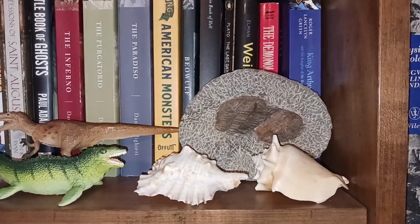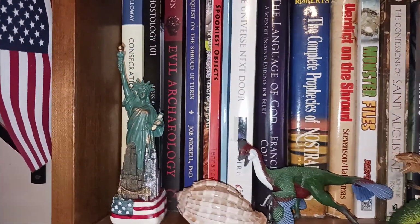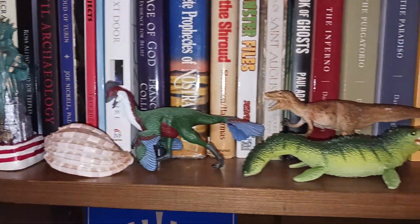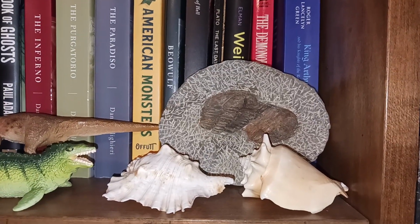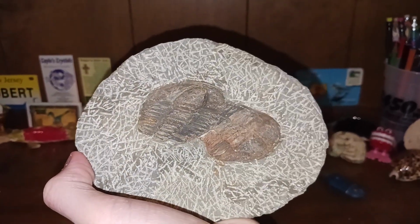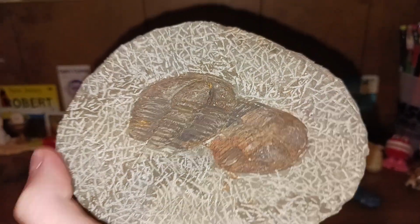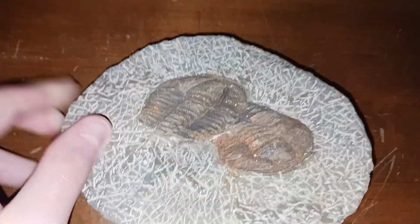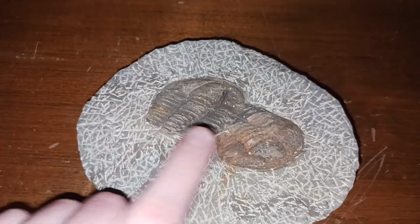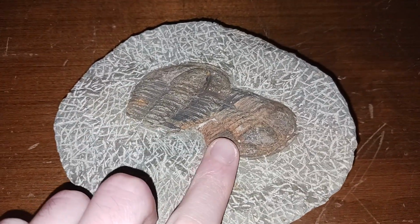My next trilobite fossil is on one of my bookshelves, as you can tell, amongst some of my statues, shells, and dinosaur figurines. So let me go get that one for you. So here's this big guy, or big guys, up close in detail. As you can tell, there are two trilobites, and that one is climbing over the other. Now, I don't know if this is just a random passerby, or if this one is going to try and mate with this one.